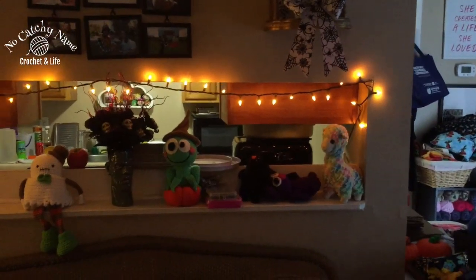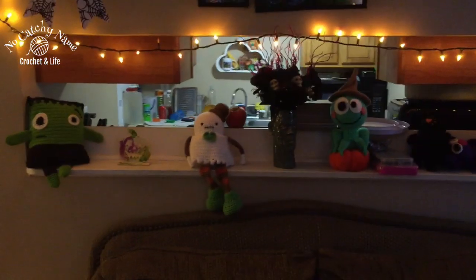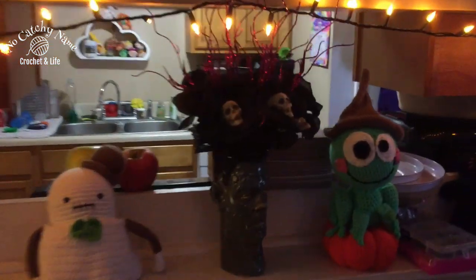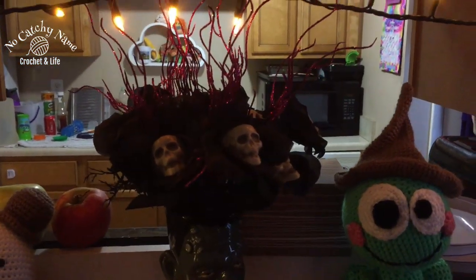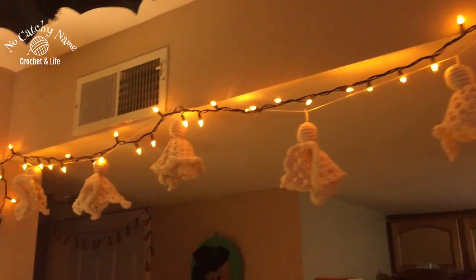And then the back mantle has all my Halloween amigurumis and some lights. And my new flowers I made. The roses with skeletons and purple squiggly things. And those are Dollar Tree bows. Yeah. And then I have my crochet ghost garland over here. Hold on a second.